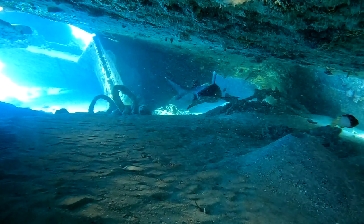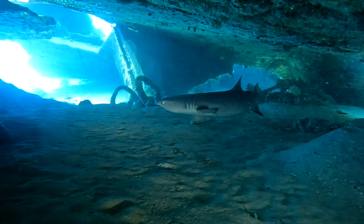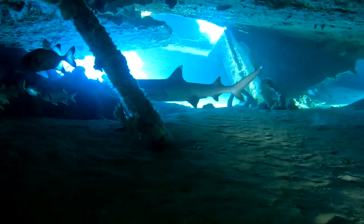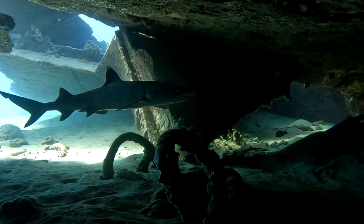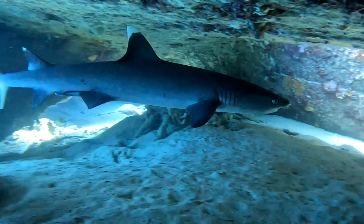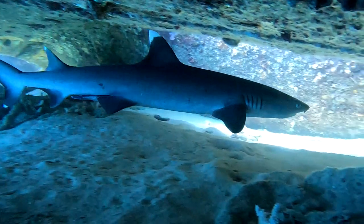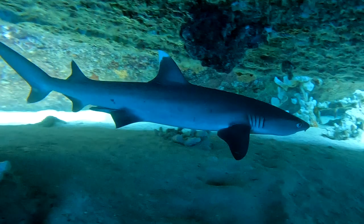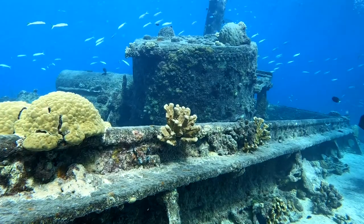Agitated and nervously moving around, this shark is bothered by my presence. It reminds me of my ex-wife. I must remain cool and calm, because this is not a sea cave. It is a fragile wreck, and one wrong move could have it all collapsing in on top of me.